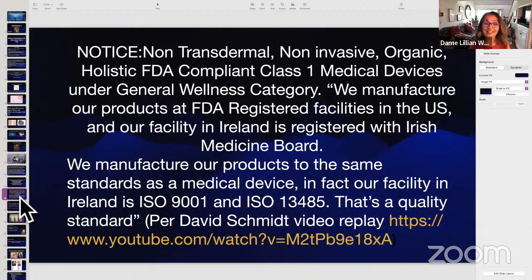So I want you to notice that these are non-transdermal patches. That's right. Non-transdermal simply means that nothing transfers into the dermis, which is the skin. They're non-invasive. So these little organic crystals, even if I hold this really close up, even if you hold it up like this, you can't really see the individual crystals. You would need a microscope in order to see those tiny little crystals.